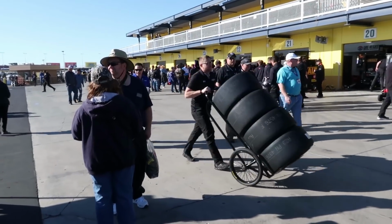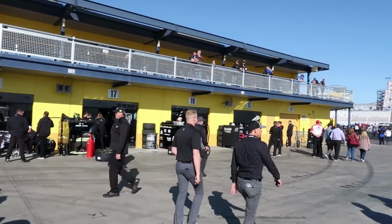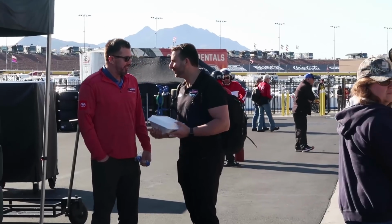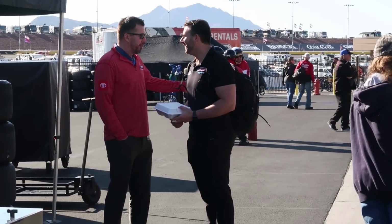Lots of people working, a lot of fans on the bottom and up at the top there. Second level, fans looking down from inside the Neon Garage. See what I mean? There's Matt DiBenedetto right there, and we'll talk to him later. I'm just kind of doing a lap right now.